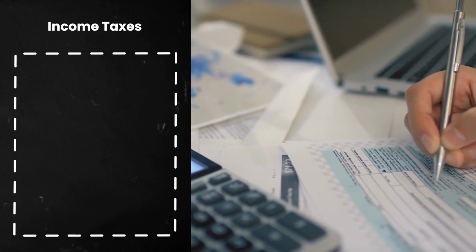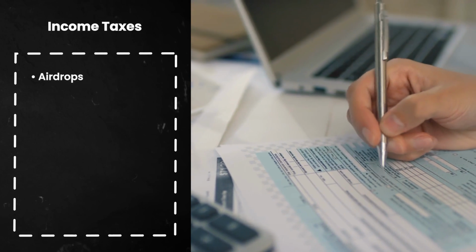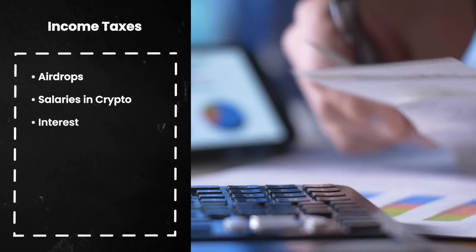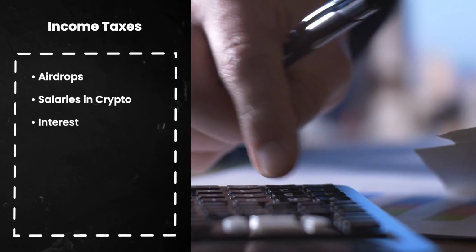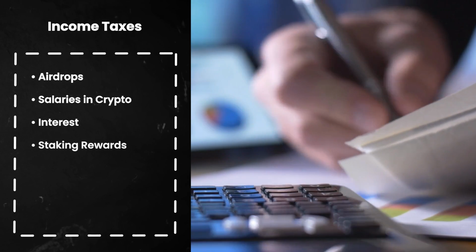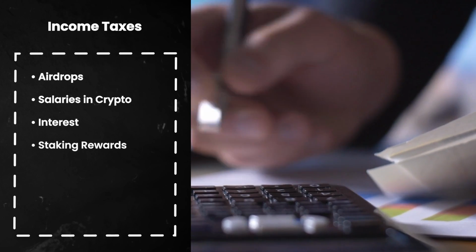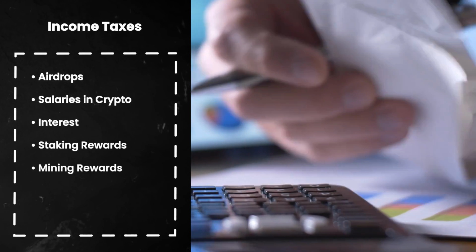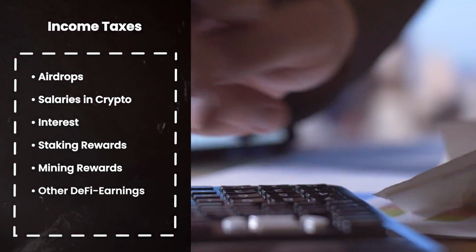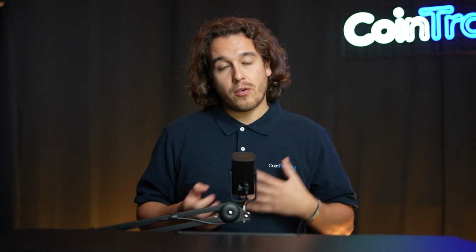For example, receiving new coins in an airdrop, receiving your salary in crypto, receiving interest in form of crypto including stablecoins from interest earning products, receiving staking rewards, receiving new crypto from mining activities, and last but not least, DeFi earning activities like staking. These activities are considered non-trading activities and are therefore taxed under your personal income tax rate.